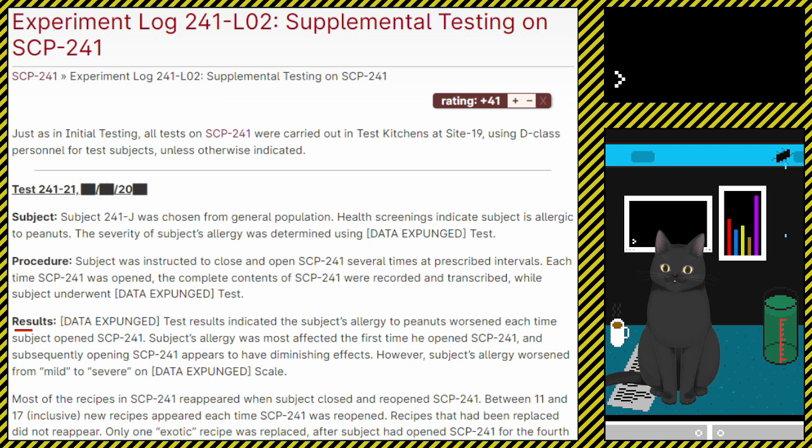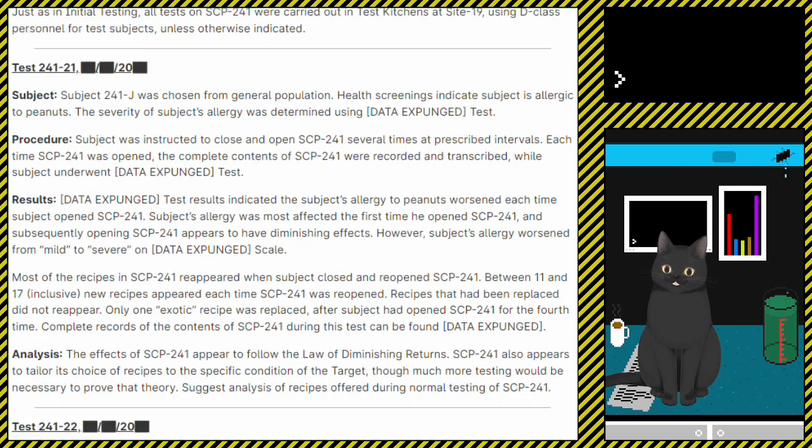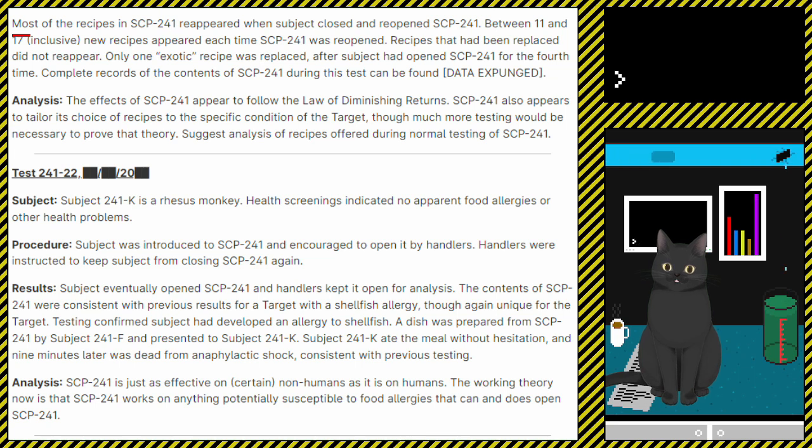Results. Test results indicated the subject's allergy to peanuts worsened each time subject opened SCP-241. Subject's allergy was most affected the first time he opened SCP-241, and subsequently opening SCP-241 appears to have diminishing effects. However, subject's allergy worsened from mild to severe on the scale. Most of the recipes in SCP-241 appeared when subject closed and reopened SCP-241. Between 11 and 17, inclusive, new recipes appeared each time SCP-241 was reopened. Recipes that had been replaced did not reappear. Only one exotic recipe was replaced after subject had opened SCP-241 for the fourth time. Complete records of the contents of SCP-241 during this test can be found.